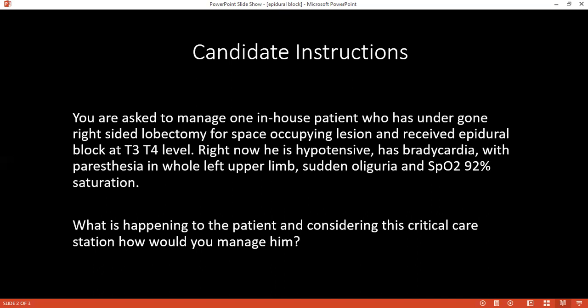Can you tell me some inotropes that can be given to the patient to manage the bradycardia or hypotension of the patient in this condition? So we can give adrenaline, or we can give even dopamine or dobutamine.